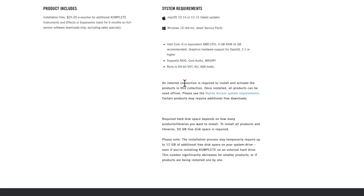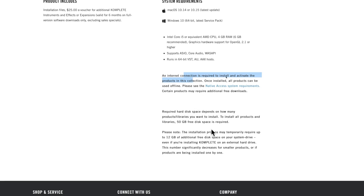Okay, you're going to need an internet connection in order to install and activate everything. So it says here to install all products and libraries, 50 gigabytes is required. So just bear in mind in case you need to get an external hard drive or what have you. A little side note here is that you may need an additional 12 gigabytes in order to complete the full installation.